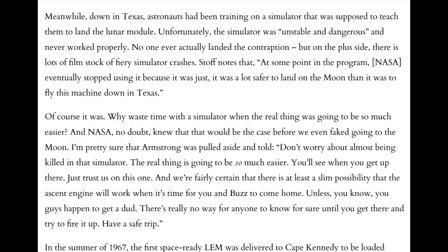Of course it was. Why waste time with a simulator when the real thing was going to be so much easier? And NASA, no doubt, knew that would be the case before we even faked going to the moon. I'm pretty sure that Armstrong was pulled aside and told, don't worry about almost being killed in that simulator. The real thing is going to be so much easier. You'll see when you get up there. Just trust us on this one.